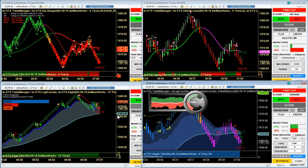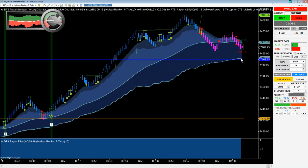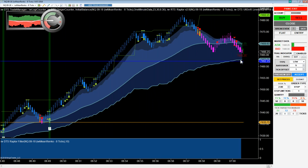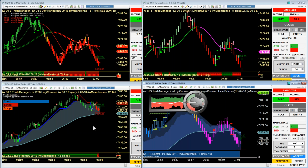We are near the hard edge here on the Eagle. We've encountered the first hard edge on the Raptor, about to hit the second hard edge. Technically, this is a number 2 signal. The target for the number 2 signal would be the hard edge, so not really a huge opportunity there. But what's important to remember is that when you encounter the hard edge, we normally anticipate a reaction of sorts.